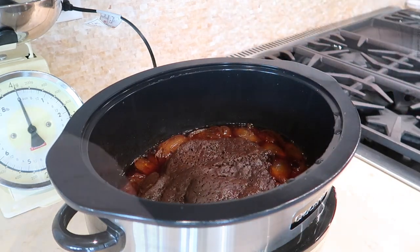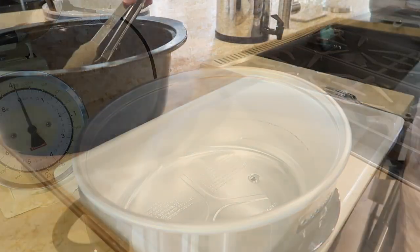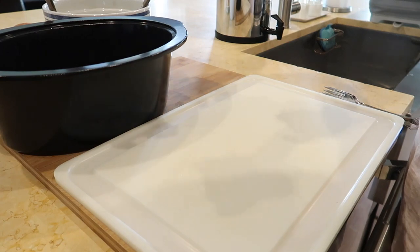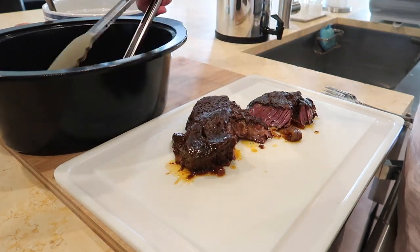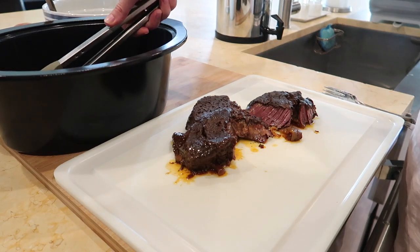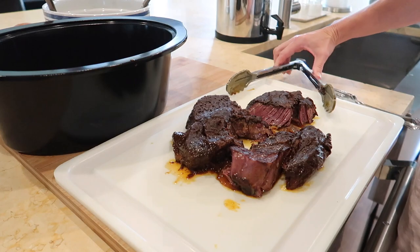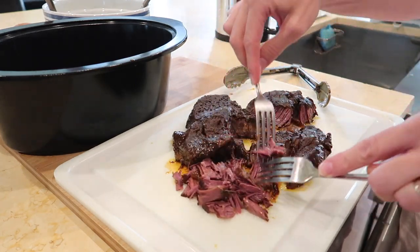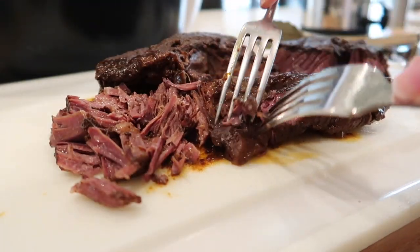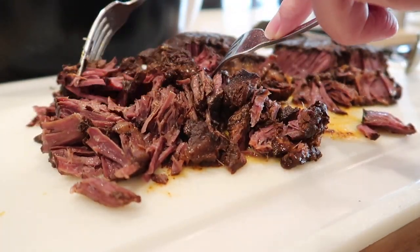After 6 hours, our kitchen was smelling amazing. I started taking the roast out of the pot and it was just falling apart. It was so juicy and so tender. So I don't think there was any reason to take that extra step and cut the beef into chunks first. This worked just fine. And then I just took 2 forks and started pulling it apart. And when I was finished, I returned it to the crock pot to marinate a little more in the juices.